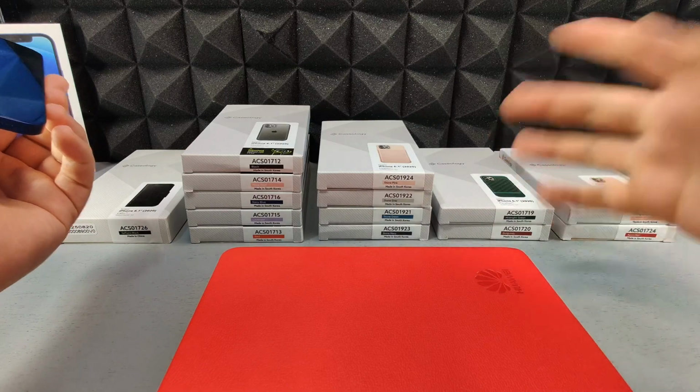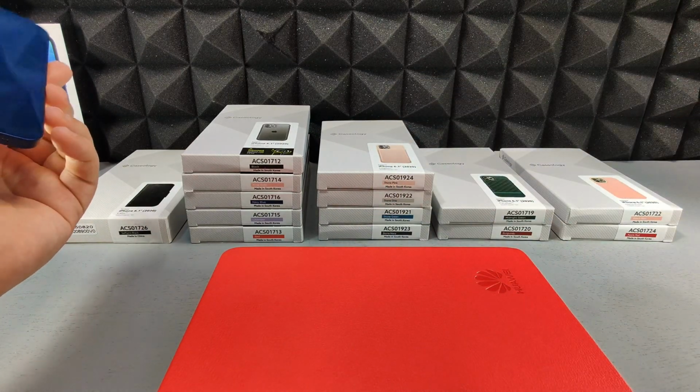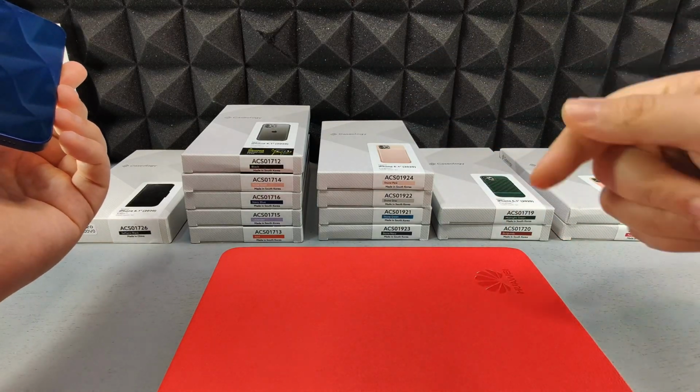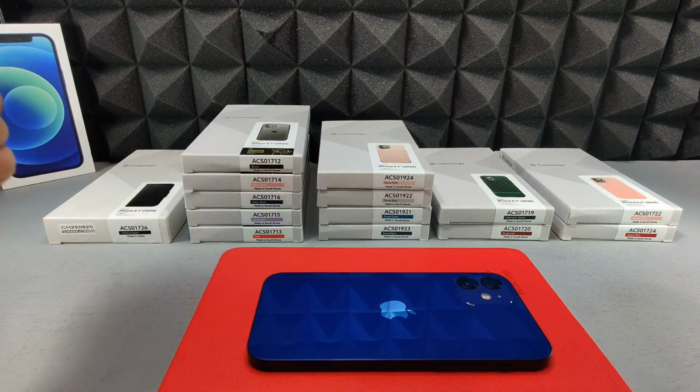I believe there's 5 different kinds, and then we've got different colors of each kind. I'm going to be testing every single case, whether it's Magsafe compatible with the Magsafe wireless charger that Apple sell. So without further ado, let's get into it.